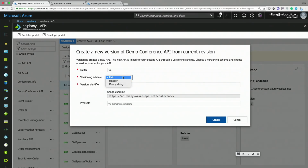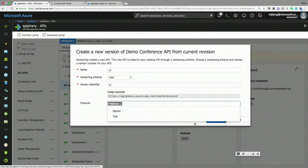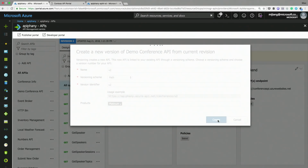And in terms of the versioning scheme, we made it super flexible. You can have your version identifier either in the path, in the header, or in the HTTP query string. In this case, let's just keep it simple and keep it in the path. And for the version identifier, again, you can use any semantics you want. You can call it v1, v2, or use a date. In this case, I'll just call it v2. Let me just add it to a product so we can use it. Great.